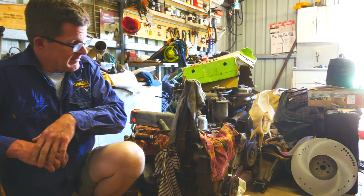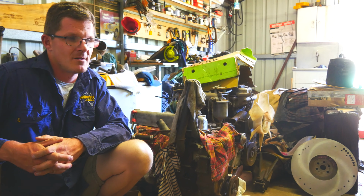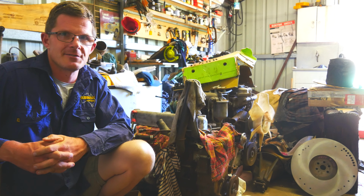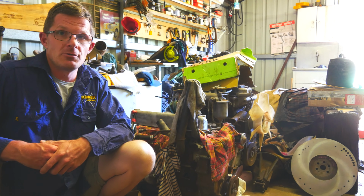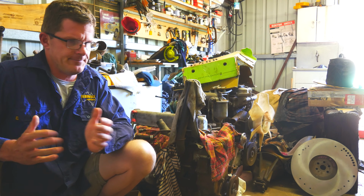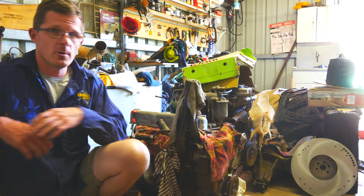So what has happened in stripping down the motor is a few, I'm not even going to call them gremlins, but a few sort of shocking things have come about. And I'm putting it out to you guys and girls just to have a little ponder amongst yourselves, because some of it just doesn't seem right to me. So I'll start at the bottom of the motor and we'll work our way up.